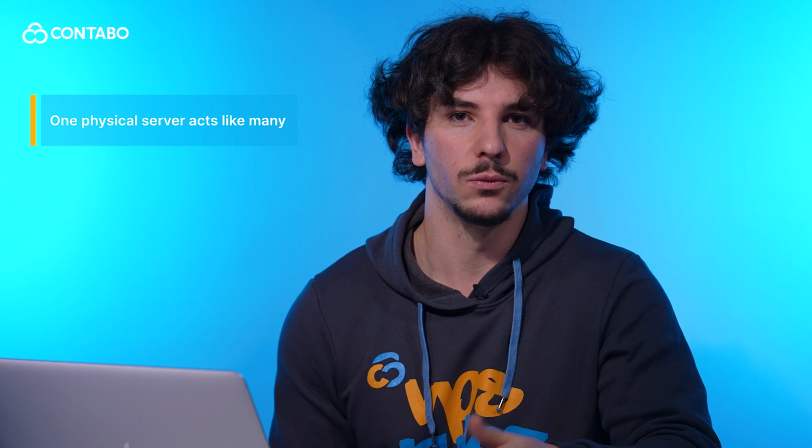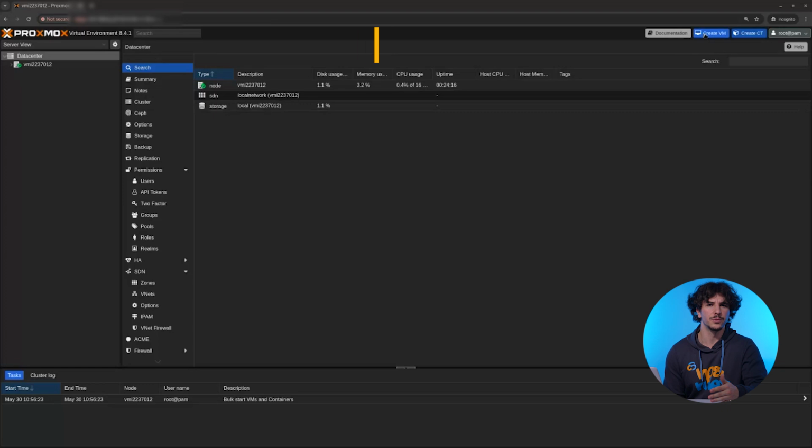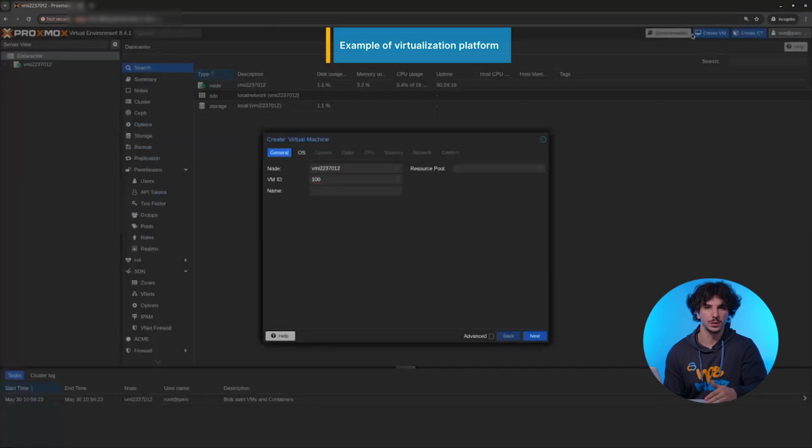In simple terms, virtualization technology lets one physical server act like many. With the help of the hypervisor, that's the software that sits between the hardware and the virtual machines, we can carve up that physical server into separate virtual servers. Think of the hypervisor like an air traffic controller. It manages which VPS gets which resource and when to keep everything running smoothly.